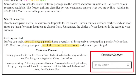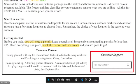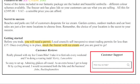Let's just read the customer reviews while we're here. Really pleased with my ice cream bike. I take it to festivals every weekend and I'm doing a roaring trade, says Kerry in Lancashire. And what does John in Buckinghamshire say? So easy to set up, admiring glances all around. As an extra bonus, I get to keep fit by cycling around. I would recommend both the bike and the business.